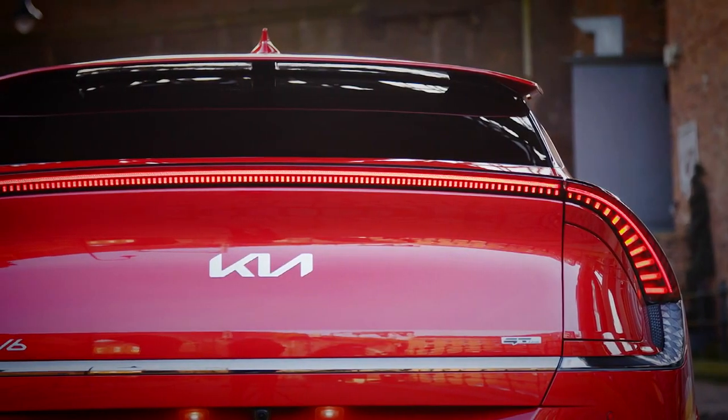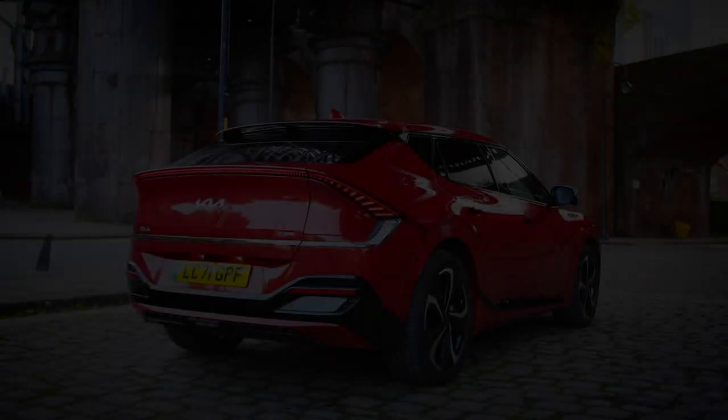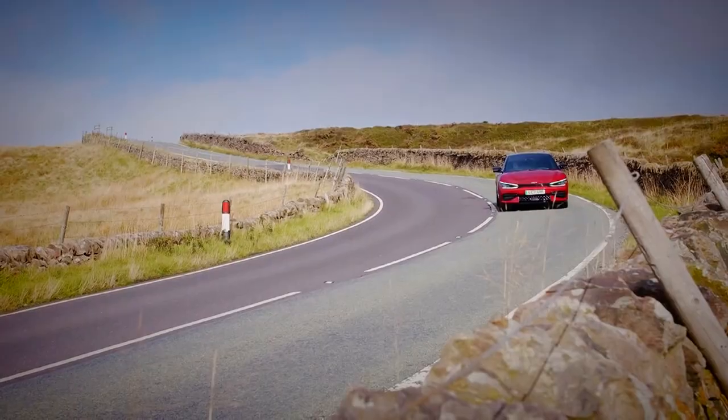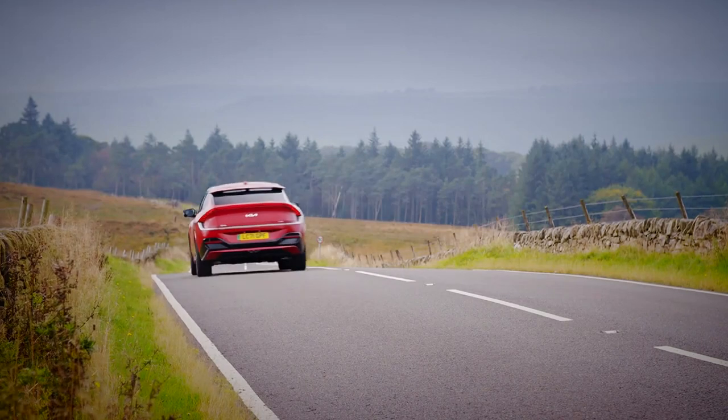Kia is on top of its game lately, and the EV6 is a great example of just how far the Korean brand has come in the last two decades. Both the Volkswagen and the Kia are fine electric cars, but this time it's the Kia that gets our vote.